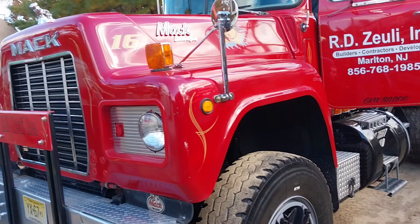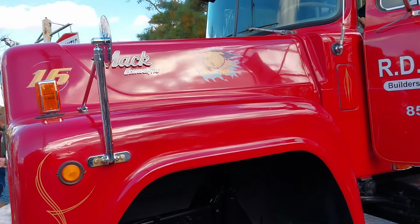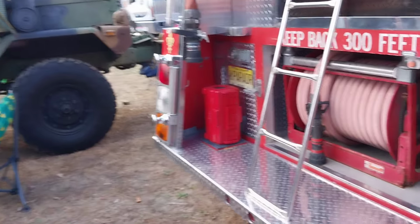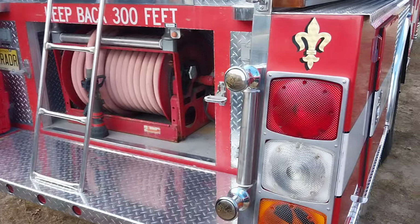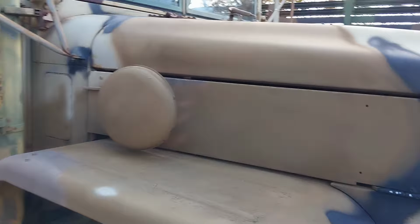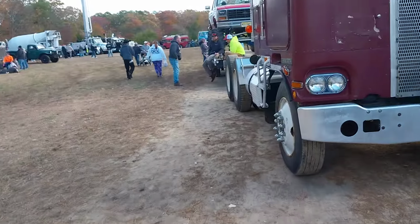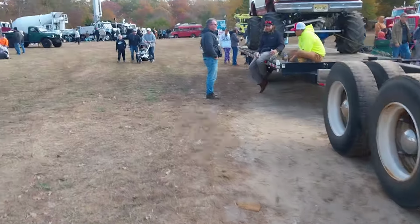Then we got another R model. Then we got another Mack, and look at this. A little graphic with the Bulldog ripping through the hood. Let me at him, Scoob. Let me at him. There's the rear of the Autocar right here, with the school bus lights. But now we got to get to the tractors on the other side of this complex. We're almost... Yes. That has a lot of unique stuff in there.